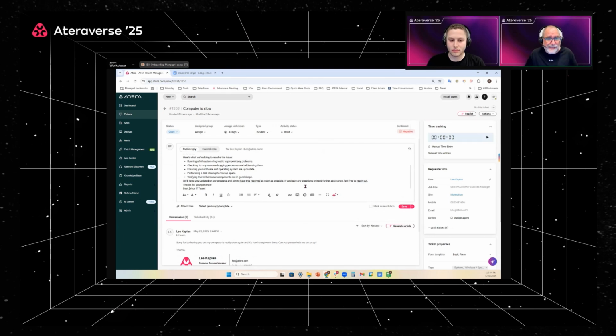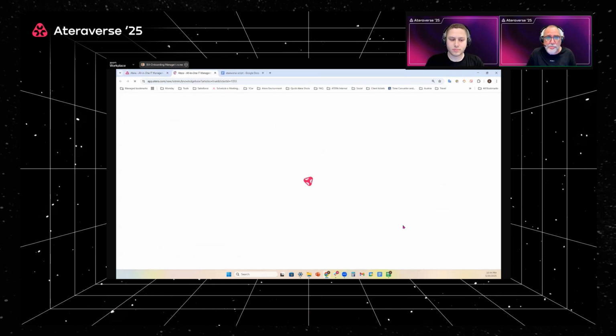But the next thing I can do is take it to another level. I have my reply, I have my response. I can come down here to the bottom on the right-hand side where it says generate article. We talked earlier about creating KB articles. It's an automatic article creator. So I'm going to click on this, and it's going to generate an article for me. You'll see it coming up.